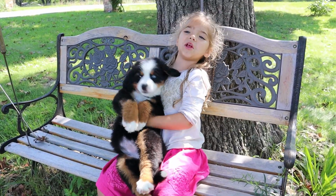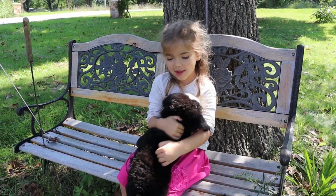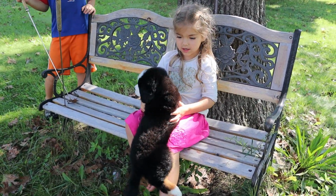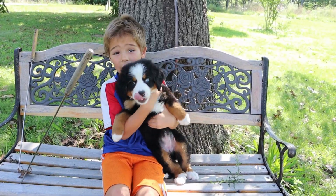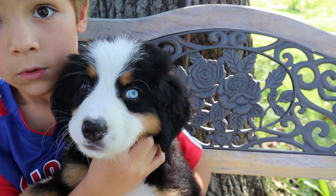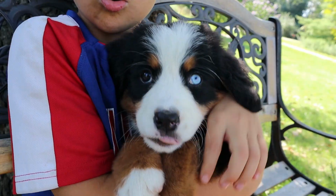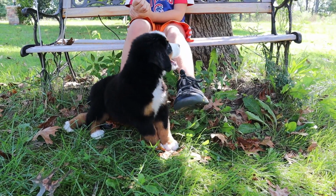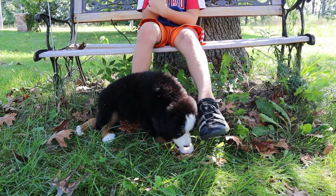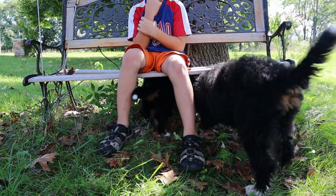This is Minka. She's a Bernese Mountain Dog. All right, you can let her go. She does not like to be held. She has one blue eye, if you can see that. It might be hard to see. Minka is a Bernese Mountain Dog, so we'll breed her to Winston, and her puppies will be F1 puppies, just like Akira and Denali's.